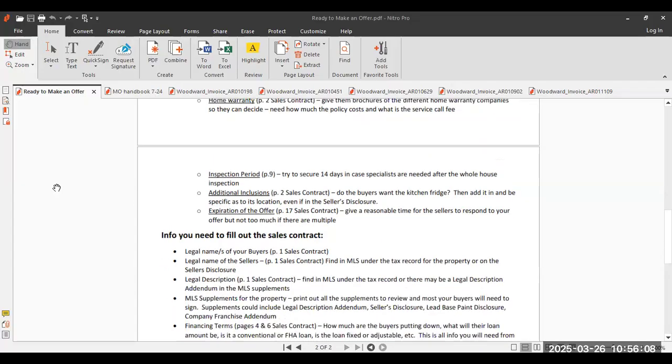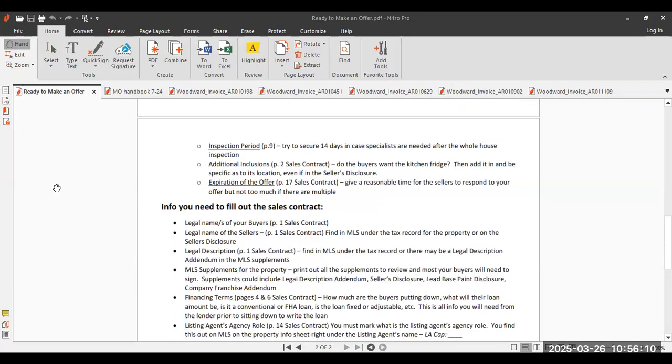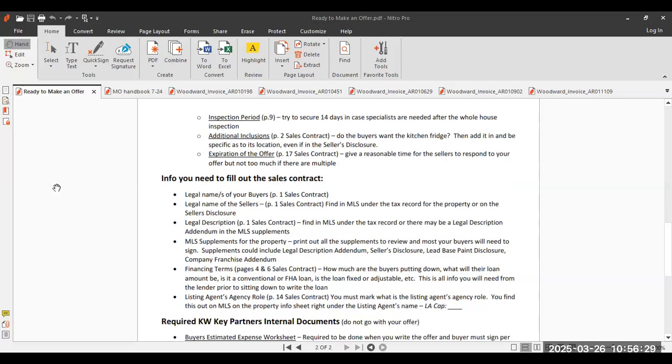What works for you? Information you need to fill out the sales contract: the legal names of your buyers. That's why I suggest you do that on your buyer agency agreement. The legal names of the sellers, the best place to get that is on the seller's disclosure, if there's one available, or any other document available to you through MLS that has the current seller's name. Tax records or calling the listing agent. That's another thing to verify with the listing agent.